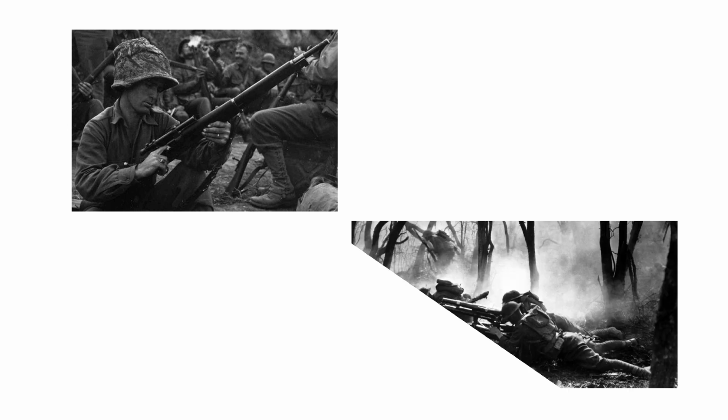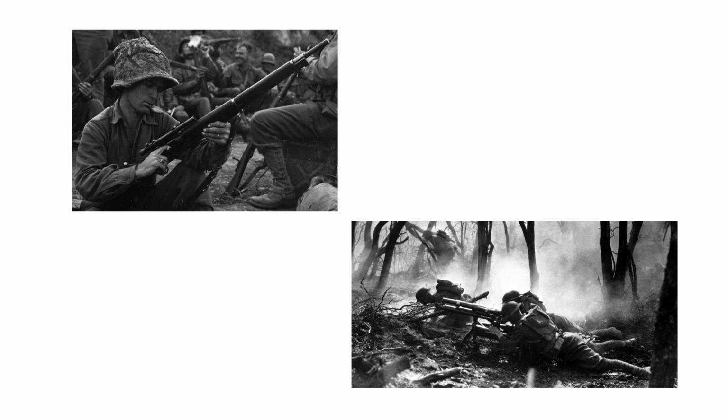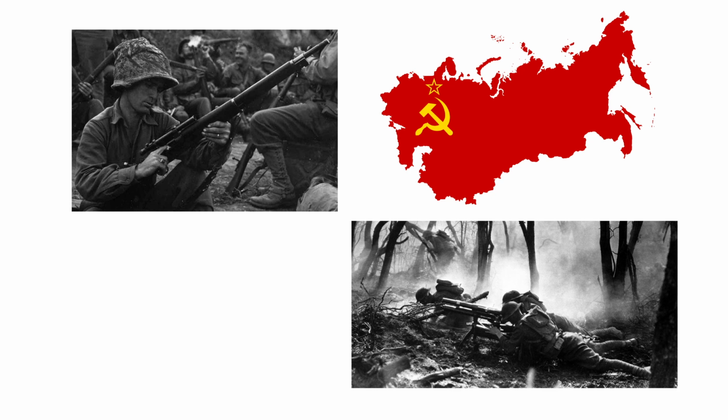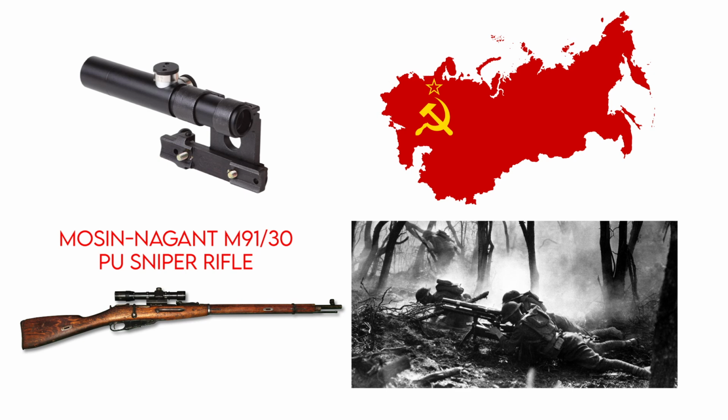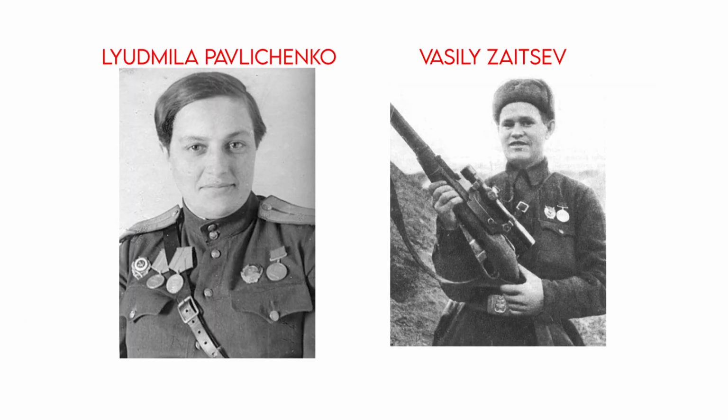World War II saw snipers deployed on every major front. Unlike World War I, snipers were now systematic components of infantry formations rather than improvised units. The Soviet Union made the most significant advancements. The Mosin Nagant M91/30 PU sniper rifle was mass-produced with rugged 3.5x PU scopes. Snipers like Vasily Zaitsev and Lyudmila Pavlichenko demonstrated the rifle's effectiveness in urban environments.